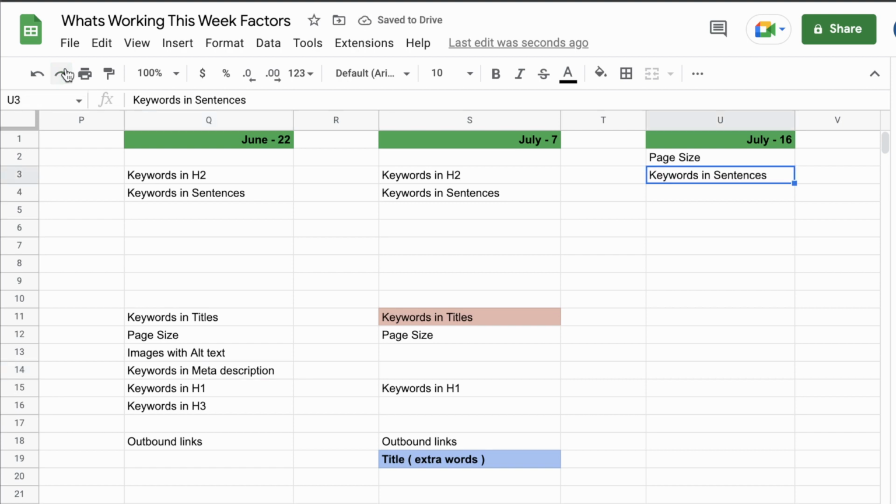Keywords in sentences was the second most correlated important factor this week. Then we've got keywords in titles. A lot of the times in prior videos, I've told you keywords in titles and also maybe the extra words used in a title like best or review or the year 2022. Those are important too. But for this one, keywords in title, we're actually talking about the keyword that you're looking to optimize for, your actual phrase or exact match keyword that you want to rank for, not the extra words like best and review or compared or versus being in the title, but the actual word itself. That was the third most important factor this week.